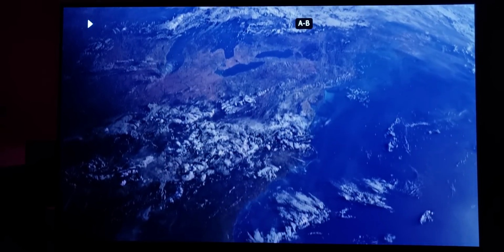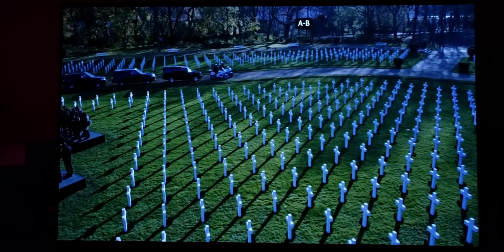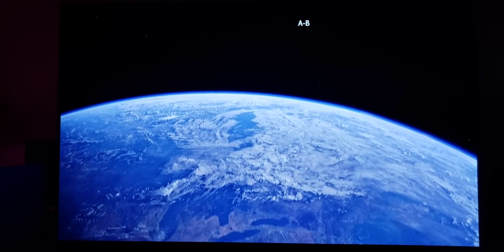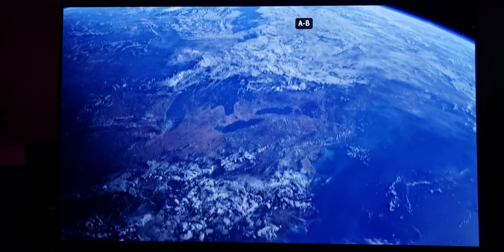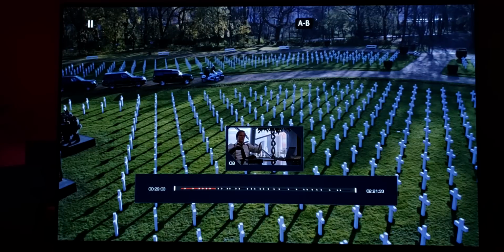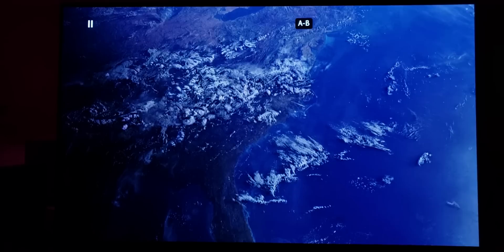I mean, just, there's Florida right there. Maybe we can pause on Florida so you can see it again. Let's go down to the Florida. The reason they're aiming at Florida is because of Cape Canaveral, the Kennedy Space Center. Hold on, I got to do it again. My bad. There it is.